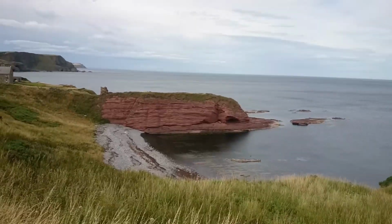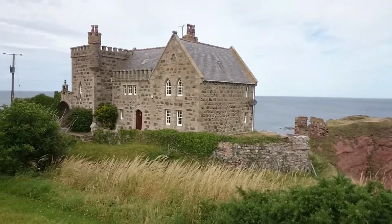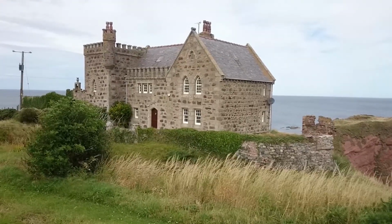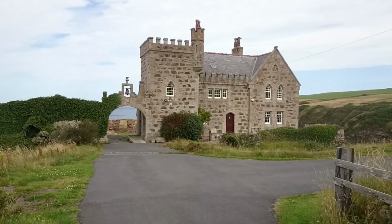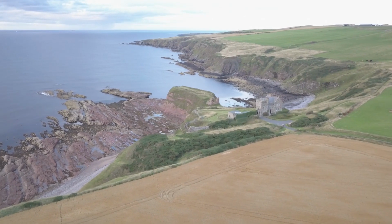First glimpse of the red cliffs as we approach Dundarg Castle. Built in the 13th century but now a private dwelling, you can see some ruins at the back. Looking back, you can see where we have been before heading down the path to the beach.